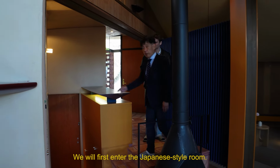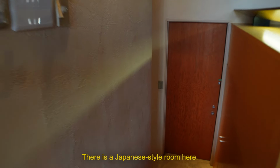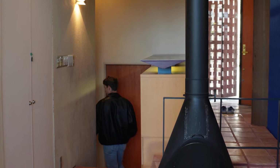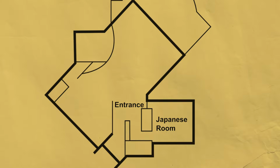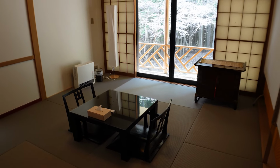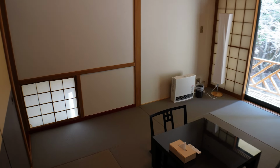The floor plan is unique and a bit hard to grasp at first. A few tiled steps lead down into a traditional Japanese room with a distinctive ceiling. You'll notice the borderless tatami mats, a luxury detail, paired with low furniture, typical of Japanese interiors.